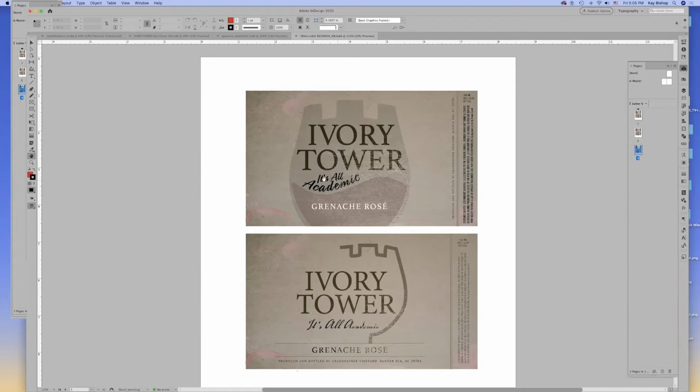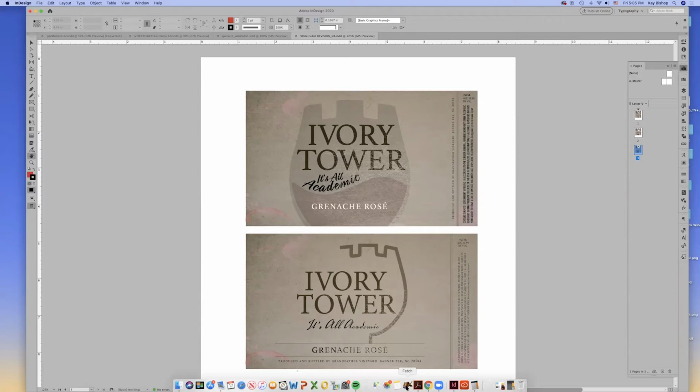So I would try that with "It's all academic," maybe even with the product name, as long as the readability is not compromised at all. You can try one version with Ivory Tower in the script as long as it's very readable, because you want to be able to read that from a distance. If it were on the shelf somewhere, you want to immediately see Ivory Tower and then whatever the product name is. Okay. "It's all academic" is just a slogan, so it doesn't necessarily have to be readable from a distance.